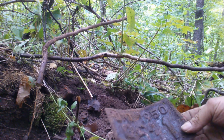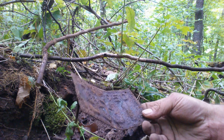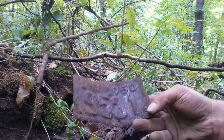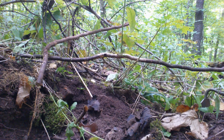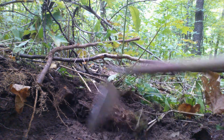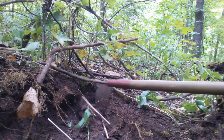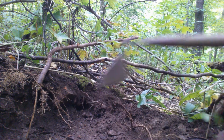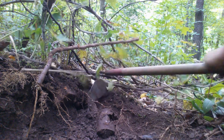What's this? Oh, look at that. The 1950s. See what I mean? Underneath this is the 1920s. So the 1950s is on top, and then as we go down, we get into the 1930s and 40s. So I am correct about it being a generational goblet. Oh, there's more cans. Got these bottles and more cans.